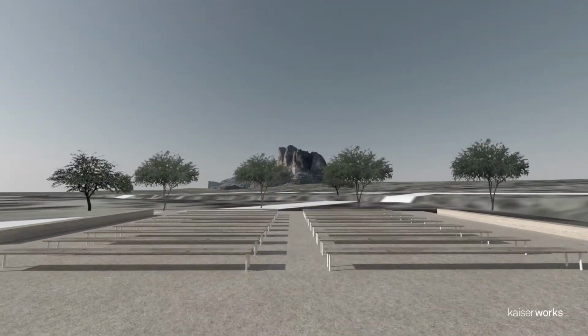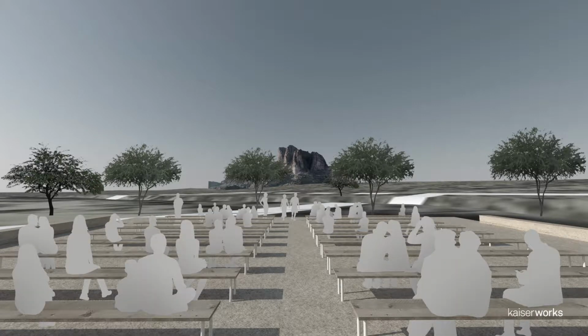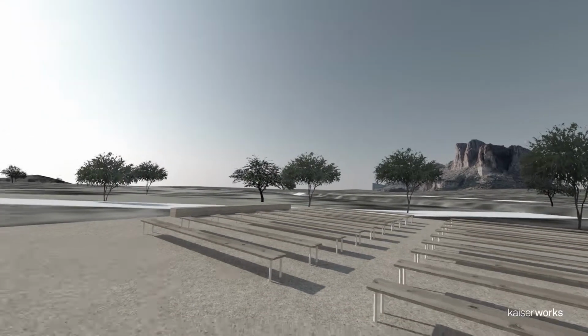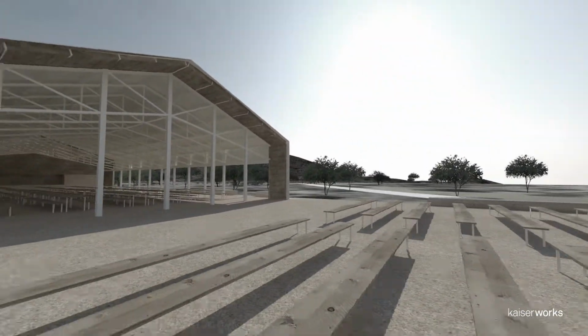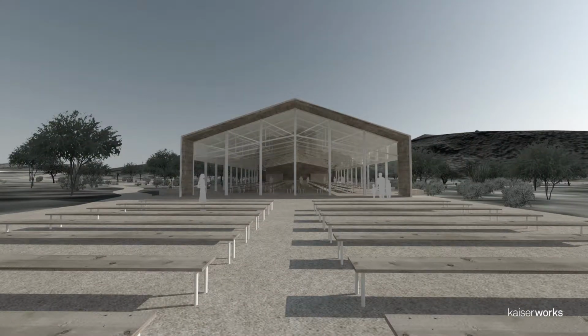Passing now through the glazing wall that sits at the northwest end of our grand dining hall, we enter our primary outdoor event space. This is a very dramatic scene. We have a wash that runs just in front of our seating area here with the Superstition Peaks as the backdrop to that scene. Rotating around now, we would see the reflection of the Superstition Peaks in the glass facade, looking back into our main dining space.